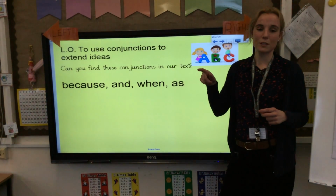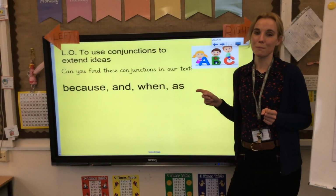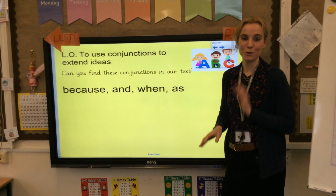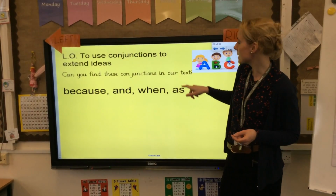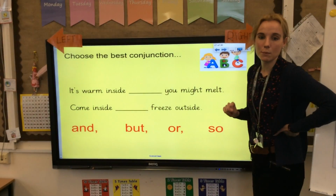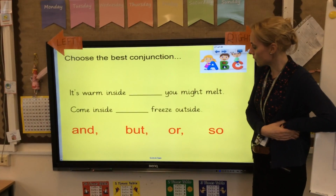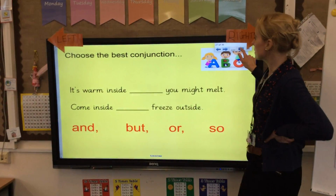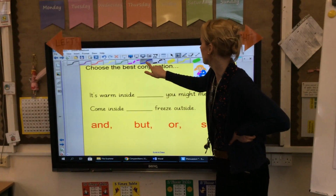And what I forgot to do at the start was go through the text, haven't I? And I always remember right at this point, and I do this in class as well. So at the end, you could practice your text map as well if you haven't done it already. So we have got 2 sentences, and we're going to try and choose a correct conjunction to go in. We've got and, but, or and so. I'm going to get a pen up.